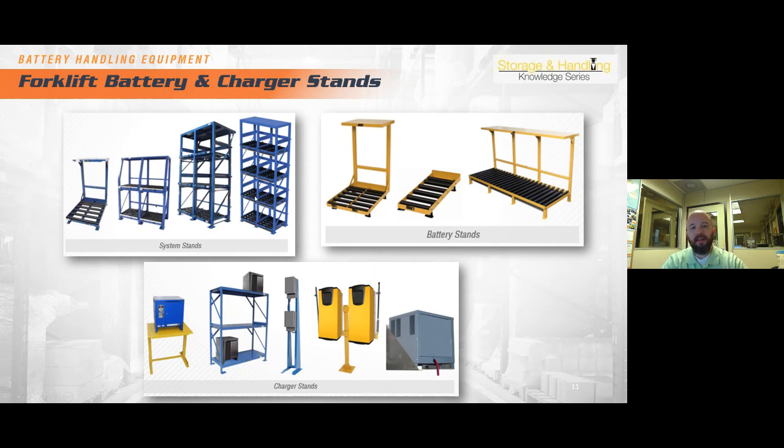Next is showing some of the different types of battery stands, or even park and charge or charger stands that are out there. Shown is a picture showing the 4 different models of the stands. So we have a single level type stand, a 2-high stand, a 3-high, and a 4-high. One of the big differences across the industry is that these models that we're showing are capable of holding drip pans, which we'll talk a lot more about in the future. One of the important notes on it is that it's due to their leg construction type.